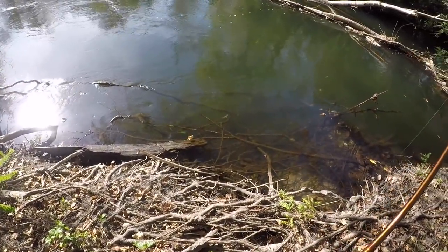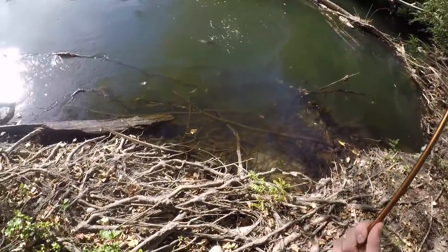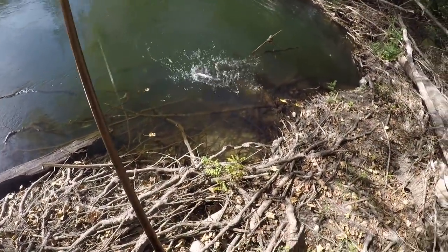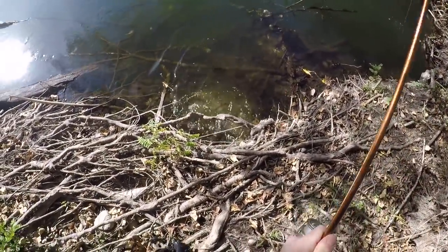Oh, got him. Oh, there he is. Oh, I was just jigging it. Beautiful rainbow trout. Look at this. I think it's a rainbow. Yeah, it is. I was just jigging it down there in the deep. I thought there's got to be something down there, right?